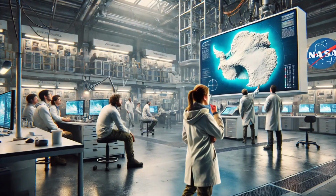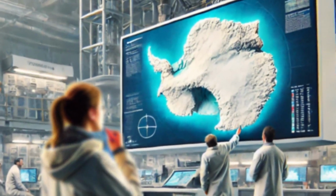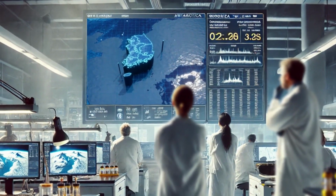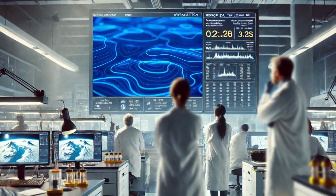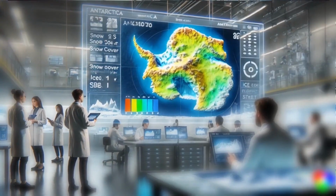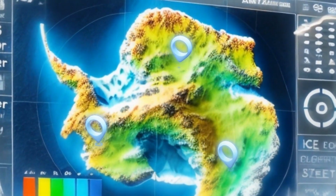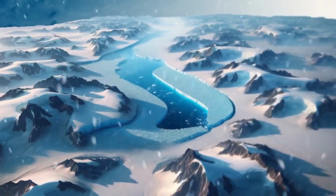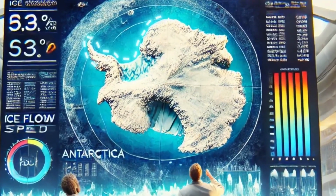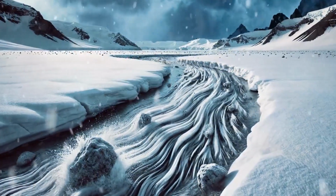Let me introduce Veronica Tolinov, a glaciologist, and her team. They've taken things to the next level by developing a smart Antarctic-wide map. To do it, they've used machine learning and satellite data from NASA, the Canadian Space Agency, and others. This map highlights areas where meteorites might be hiding based on past finds and all kinds of climate and ice data. Apparently, the best places to find meteorites are along the edges of the continent and near mountains with blue ice.